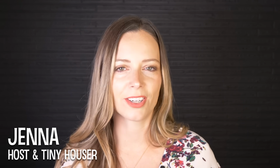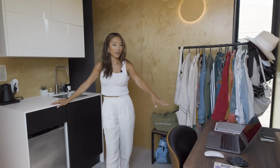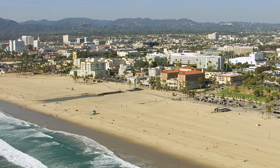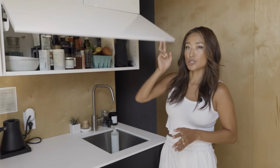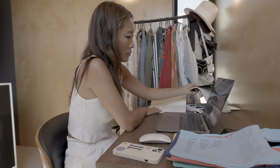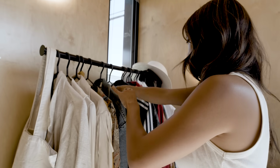In this week's episode, we're taking a tour of Sung's 140 square foot ADU tiny home located in Santa Monica, California. She'll show us how she's modified her life to live in this impressively small space and maximized her savings while still living in one of America's most expensive neighborhoods.